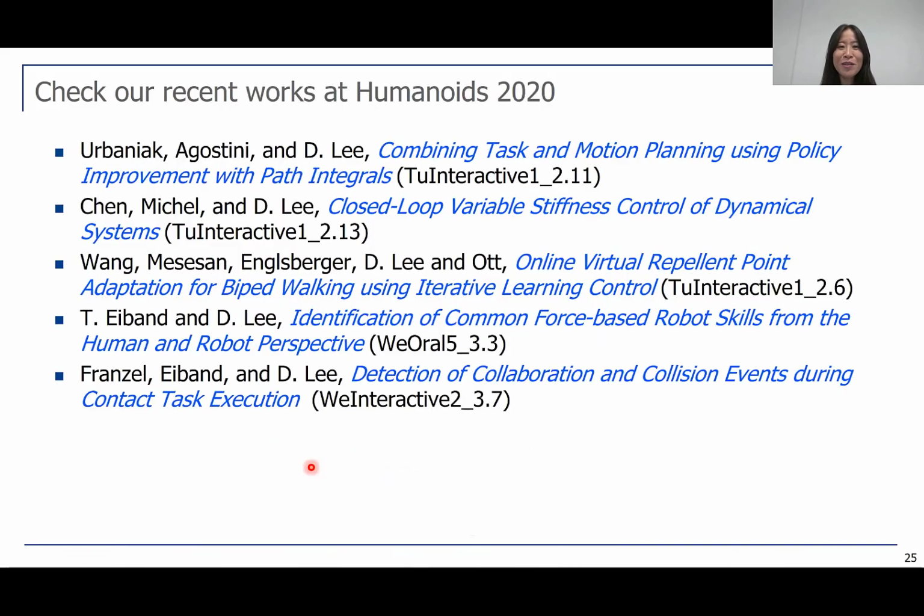So before really concluding my talk, I would like to advertise some of our recent work, especially our contributions at the Humanoids conference here. So we have work on combining task and motion planning. And we have closed-loop variable stiffness control of dynamic systems. And also we have worked on iterative learning control of both the virtual repellent point adaptation, and the other two papers are more fitting close to the topic of this workshop. So let me give you a bit more introduction of these two works.